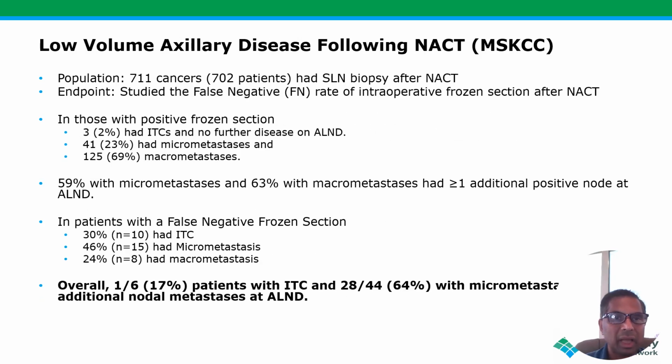So if you look at the MSK data of low volume disease, like the 711 patients who had sentinel node biopsy after neoadjuvant chemotherapy, about 59% had micromets and 63% had macromets, and had more than one node positive at lymph node dissection. But there was a subset of patients where the frozen was negative, so they did not have dissection done. And overall, they looked at the outcome in patients who didn't have dissection done, or who had, and what was the risk of additional disease in patients who had ITC or micromets. You can see for ITC, 1 out of 6 patients had additional disease, and for micromets, 64% had additional disease, which is much higher than what you see in ITC and micromets in the upfront setting.